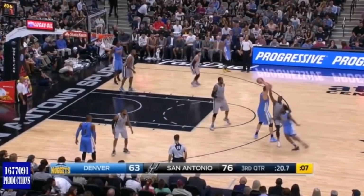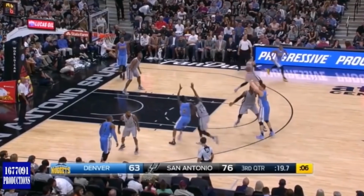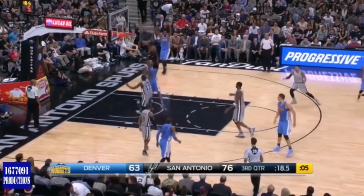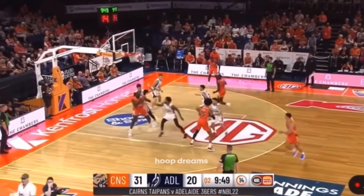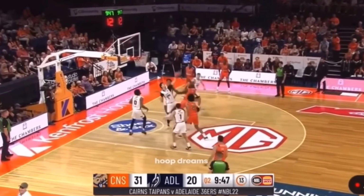But I can't deny he is one heck of a good passer, especially off of a dribble handoff. He was able to fake that dribble handoff to his teammate. Fantastic.